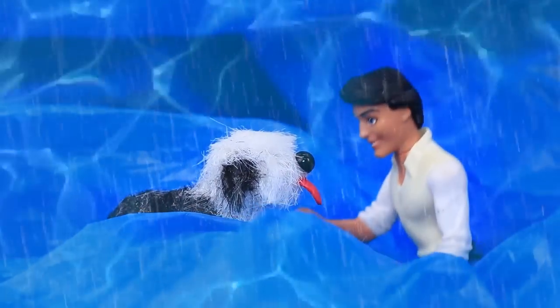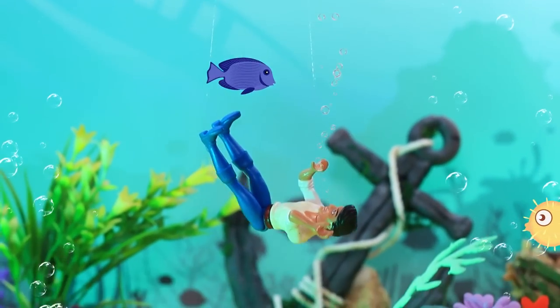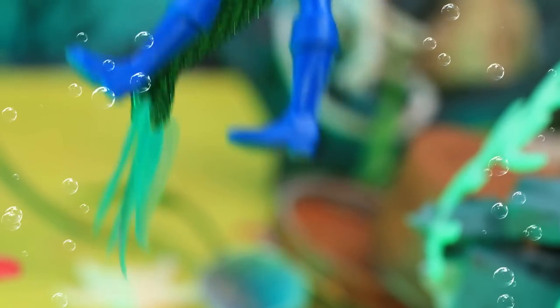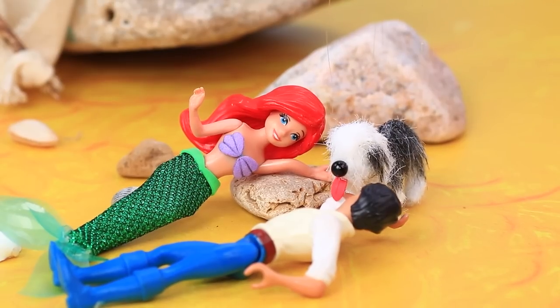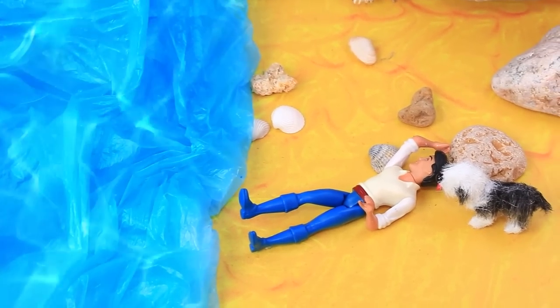Eric fearlessly jumps into the water, but he forgot he can't swim. I'm drowning, help me. Oh, that's its captain. I'll pull you to the shore. Ariel saves the prince. The dog happily licks its owner. Now you're safe. The Little Mermaid disappears underwater.